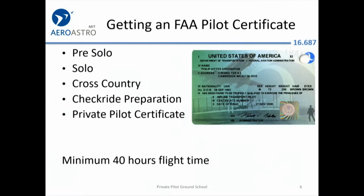And once you take your check ride with an FAA employee or a designated pilot examiner, you get issued the pilot certificate. It takes you about 40 hours of flight time, and I believe only 10 of that has to be solo. The other 30 is typically with an instructor. 55 hours is probably more typical, but young people like yourselves who do it intensively can finish pretty close to the 40 hours.